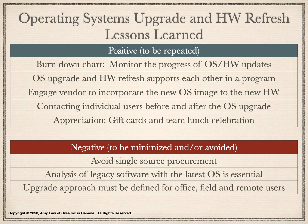Operating system upgrade and hardware refresh support each other. Their combined benefits are much higher than the benefit of any one project. Windows 10 has specific hardware requirements. As such, an older computer may not be compatible with Windows 10. A new hardware may not be efficient without the latest operating system. As a result, these two projects were grouped into a program for combined benefit.